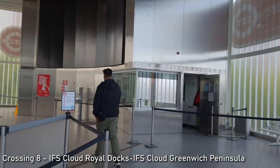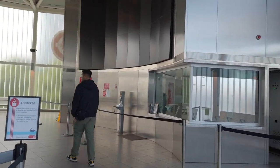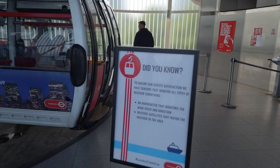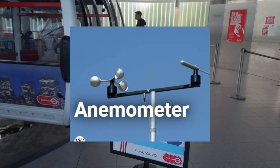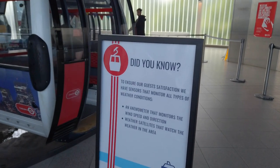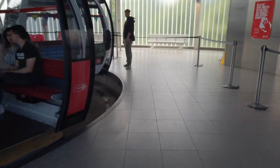Yes, the Emirates Air Line is 10 years old this year now. We have an anemometer that monitors the wind direction, and a weather satellite to watch the weather in the area.